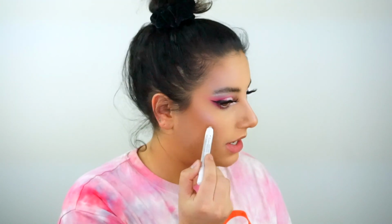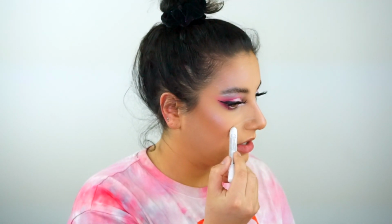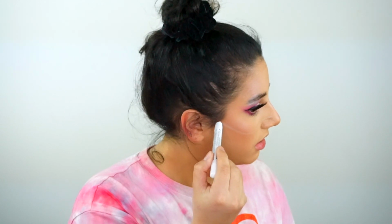So the first thing that we have to do is trace out the outline and the placement of the skull. For that, I'm gonna be using a NYX Jumbo Eye Pencil in the shade Cottage Cheese. You would think that they could have picked a better name than Cottage Cheese for a shade name. Okay, so you kind of want it to start from the tip of your ear and kind of curve underneath your cheekbone and then meet at the tip of your nose.